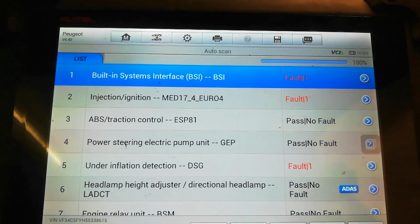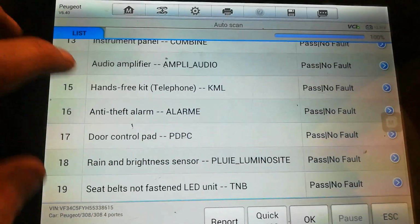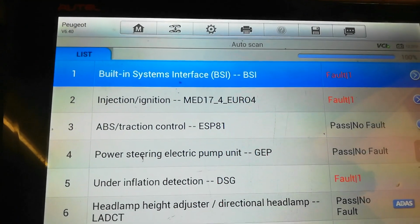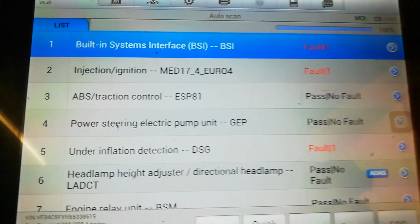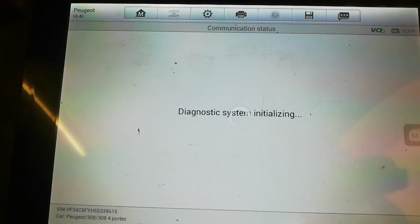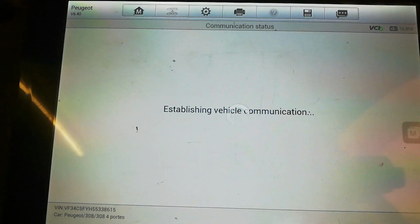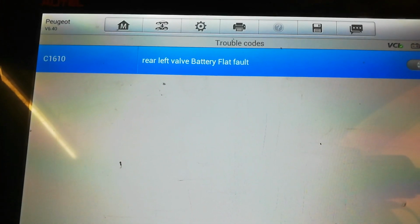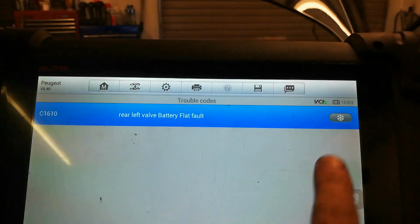So, full deep scan here, and 3 faults in total, so everything else is all right. Injection ignition fault, BSI, and under-inflation detection. We'll have a wee look at a couple of these just for a giggle. Rear left valve battery flat fault. All right, so that's TPMS.